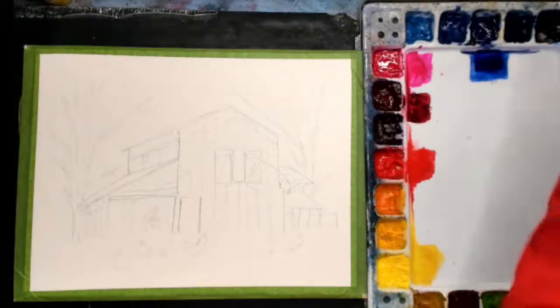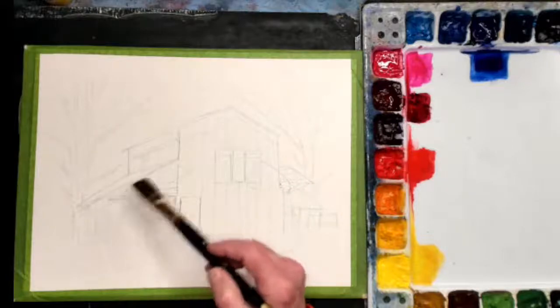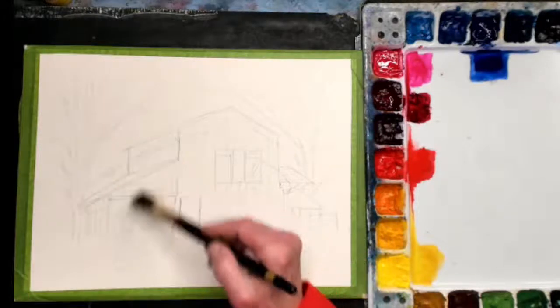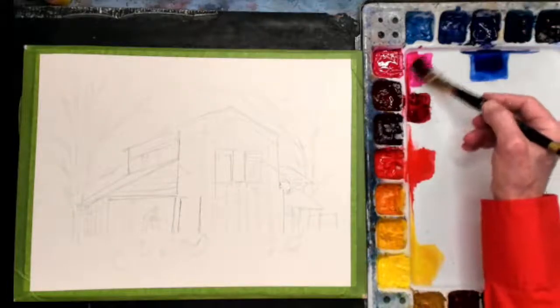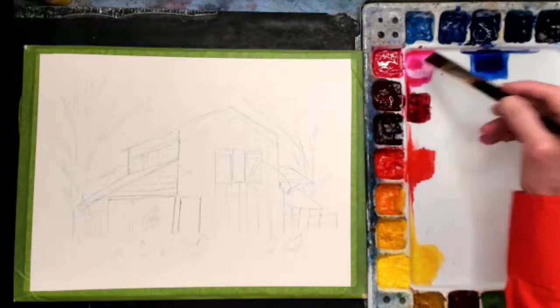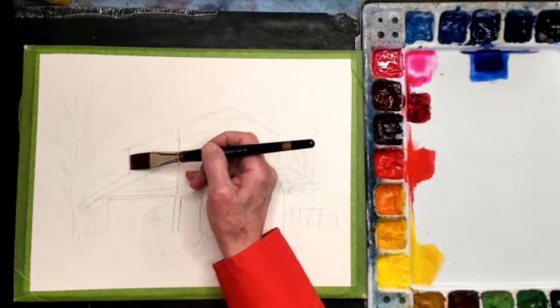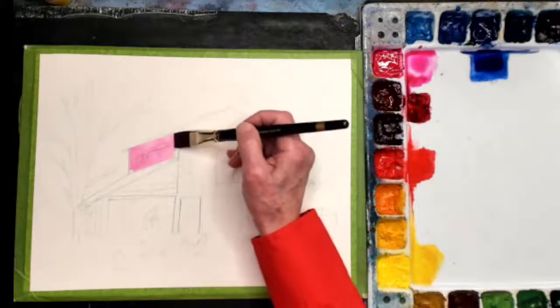So let's get started. First thing I'm going to do, I'm going to start here with a lighter area. This is the light side of the painting right here. So on this light side, I'm going to start with the Opera. I'm going to load the brush, and I'm going to use the flat brush stroke. I'm just going to line it up here and get that stroke across there.